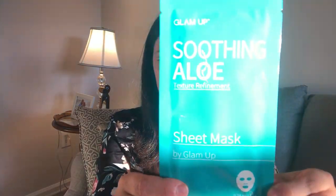There is that. And last but not least is another sheet mask. Glam Up Soothing Aloe Sheet Mask. Right there. So we got the sheet mask, an eyeliner and mascara, a makeup brush, sunscreen, this cleansing balm from Elemis, and then this dry conditioner here. I know we can't see anything because of the glare, but we have one final box and then we're done. So hopefully the sun will cooperate with us.